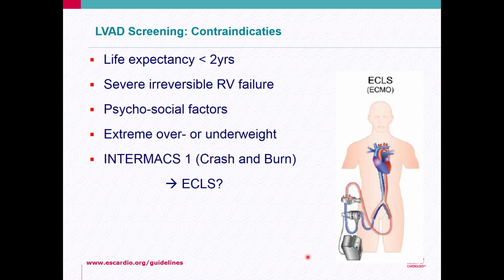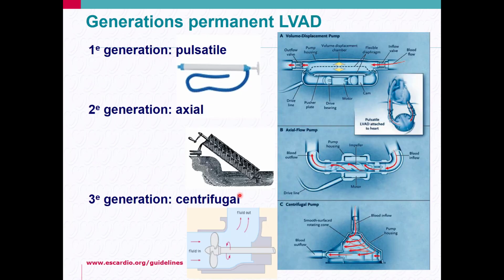So the second generation was an axial pump, like pumping water out. We're very good at that in the Netherlands with the high water and the sea, pumping the water from the sea to another part. So really an axial pump, as you can see here. Blood comes in from the apex, is pumped through an axial pump, and is pushed out again into the aorta. The problem with the HeartMate 2 was pump thrombosis, seen in around 10% of the cases, almost always leading to a change of the hardware.